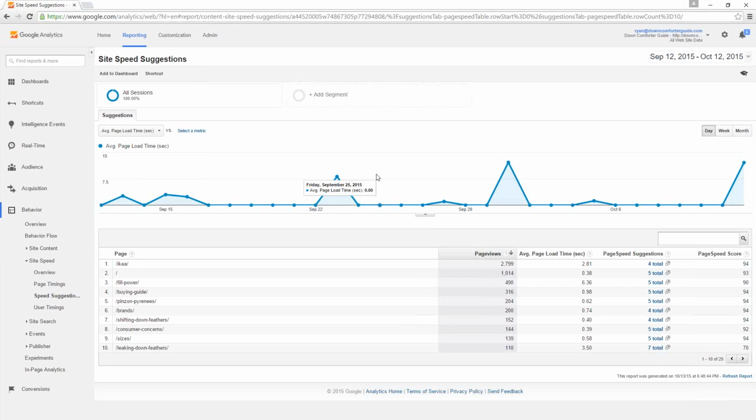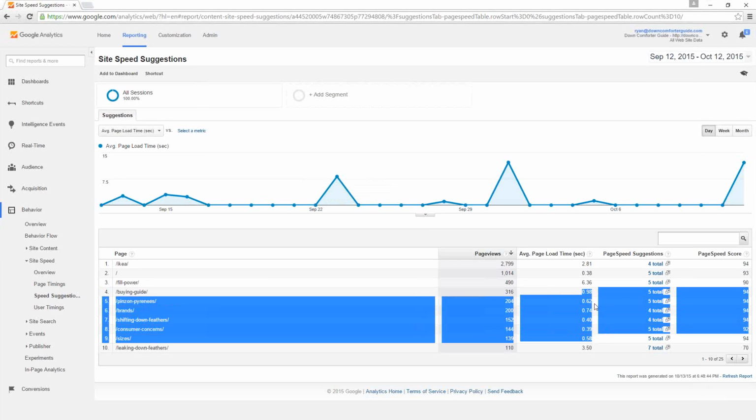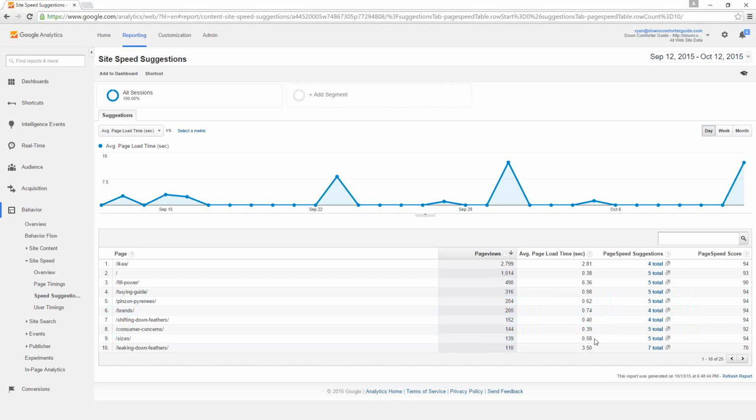Ultimately, though, as time goes on, it will cache in the much lower access times. You can see right here, a lot of these pages are actually getting under 1 second, and a number of them are even under a half of a second in terms of my page load time. And this also boosts my page speed score up into the 90s.